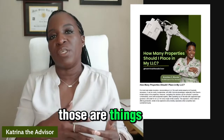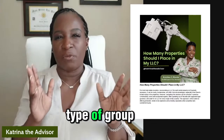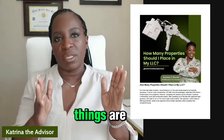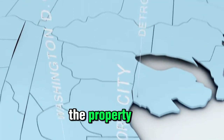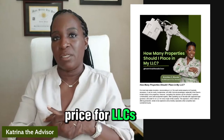Those are things you really want to keep in mind: equity in the property, right? The type of rental it is, figuring out what type of group setup that's going to be. And that's multiple categories, right? I just named four: high risk, low risk, residential, commercial. Those are things you want to consider. And then also the location of the property. And think about the location of the LLCs too, because each state has a different price for LLCs.